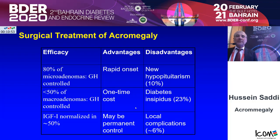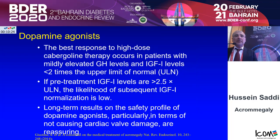So, surgical treatment, the efficacy is shown here: 80% for microadenoma, and unfortunately less than 50% for macroadenoma, and that's why you need to catch them early. Advantages: rapid onset, one-time cost. Disadvantages: hypopituitarism and diabetes insipidus. And IGF-1 normalizes in around 50%. And complications are not that high in good hands.